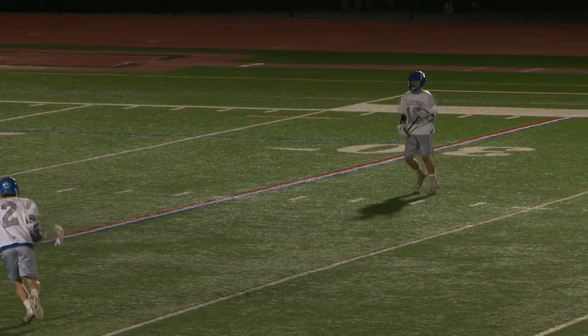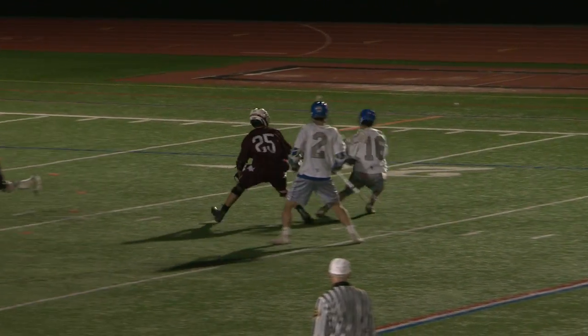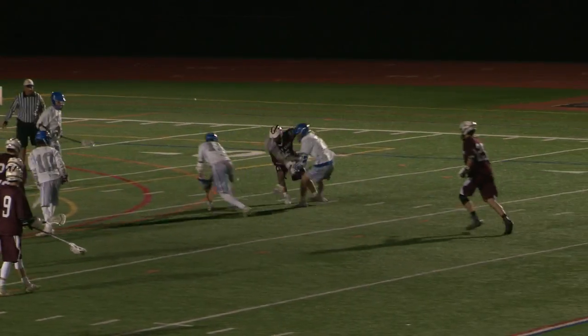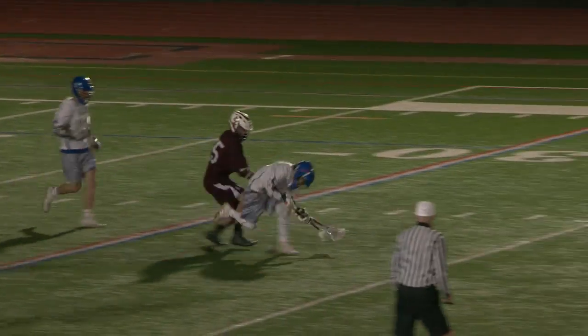Bowdish now with the ball for Waterford. Very dangerous. Checked by Norwegian. Bowdish spins to his left, looking for space. Keeps going, gets a little angle. Up the middle and into traffic. Ball loose. Who's going to come up with it? Loose ball.